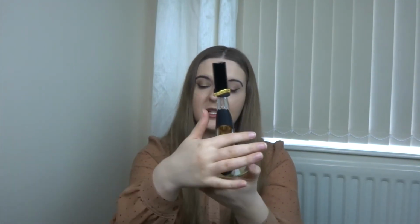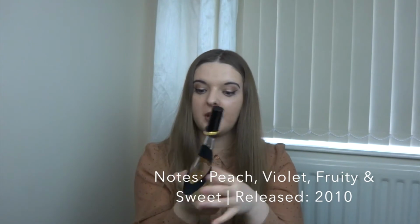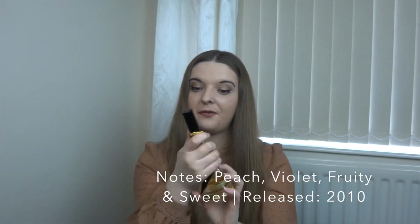Whether I'll repurchase this is a question, because I am not sure. I know that she bought another one out which has the red bits here instead of black, so I might try that one and then I'll see which one I prefer. But this has been a very nice perfume and I've had it since 2010. This is 5 years old now. I do really need to start finishing my perfumes.